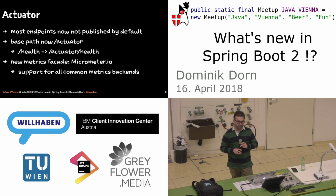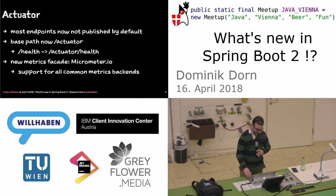They also changed the base path. It's now /actuator. Before, the health endpoint was just /health, and the others also like that. So they are all now on the new base path.